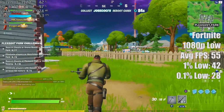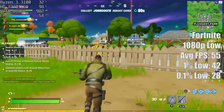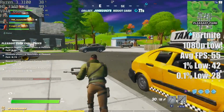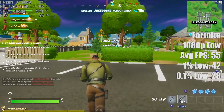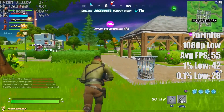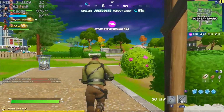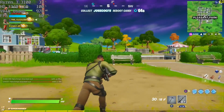I was also perplexed at how I saw less stutter here in terms of the 1% figure and 0.1% figure than I have done with some other far more powerful GPUs. It's not often that both the 1% and 0.1% figure is so close to 30. Usually there is far more stutter with Fortnite, ever since the latest update.